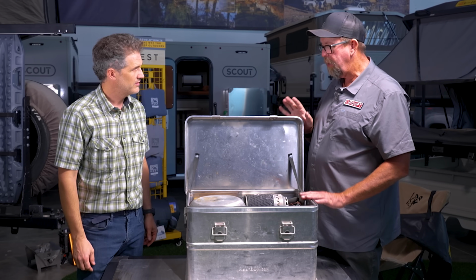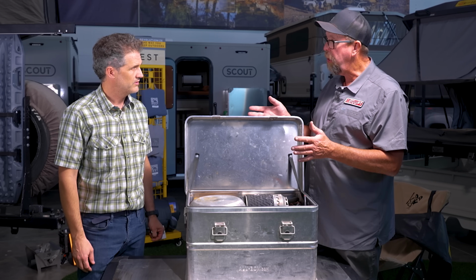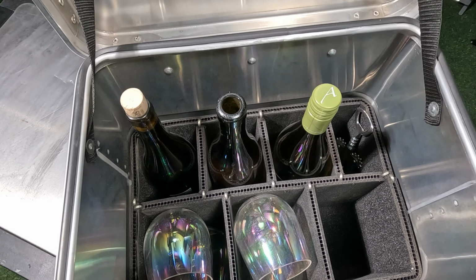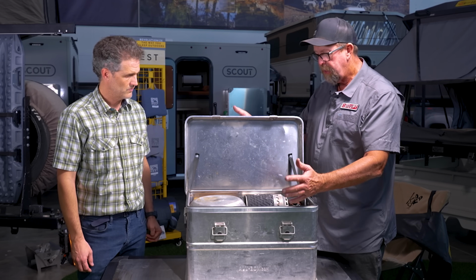What I like about the Aluboxes versus a Pelican case is that interior volume to the exterior dimension ratio. If you look at it, it's a thin wall material here. It's about a third of the weight of a Pelican case. And you get a lot more interior space to utilize in the same exterior space.